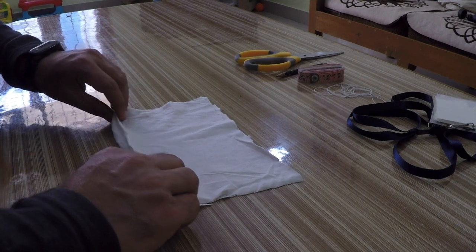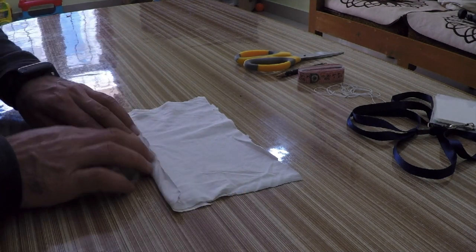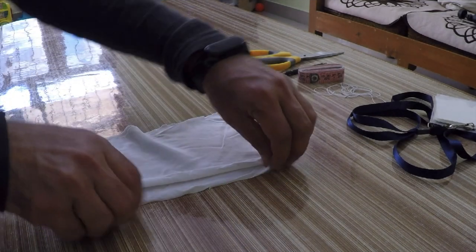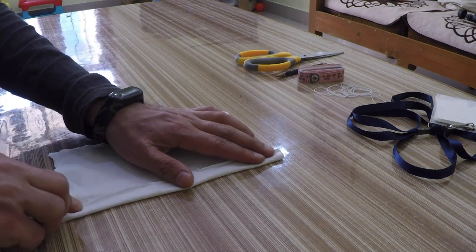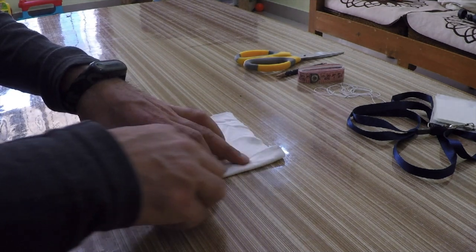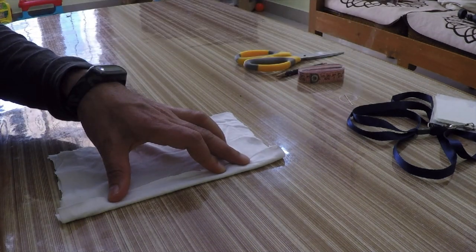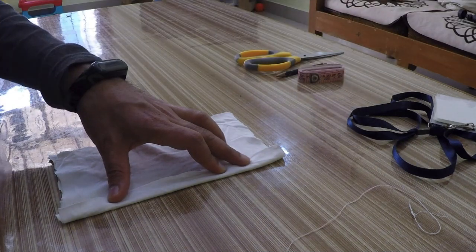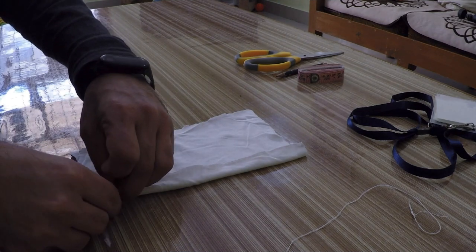side where the 10 inch side towards inside, and we have to stitch this in the sewing machine, with a margin of not more than 1 centimeter, and we have to stitch this layer from here to here. So I don't have the sewing machine here in my home, so I will use this needle and the thread just to show you that it can be done right here.